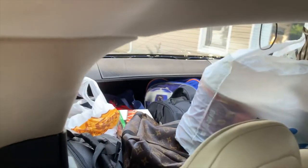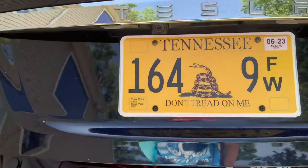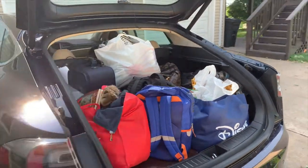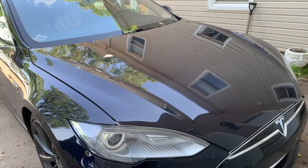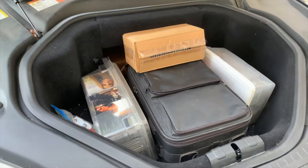So we're packed for our 3-week trip. Put everything back here. Here's our trunk. We're actually professional packers. Not only do we have all that trunk space, but the cool part of a Tesla is we have all the hood space too. Yes. All of our merch here.